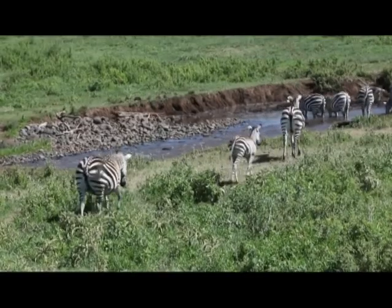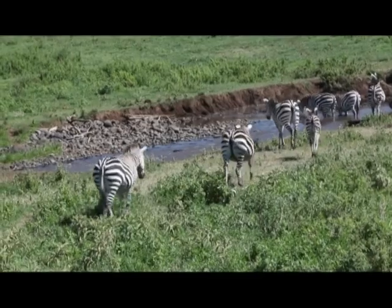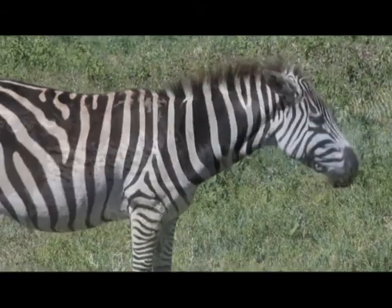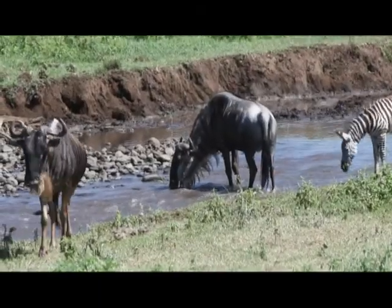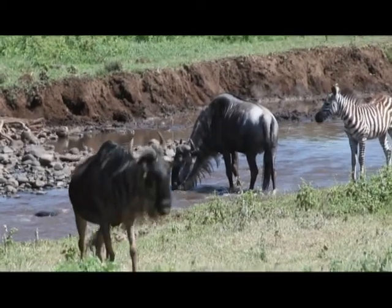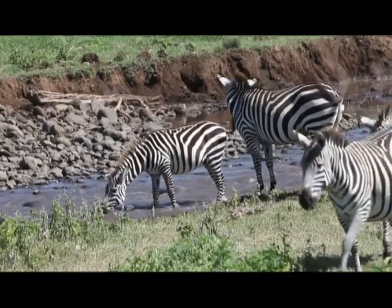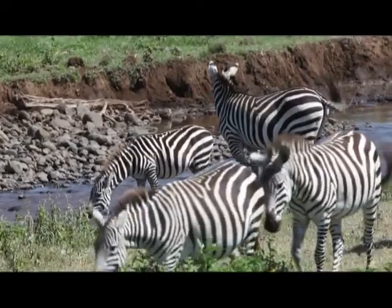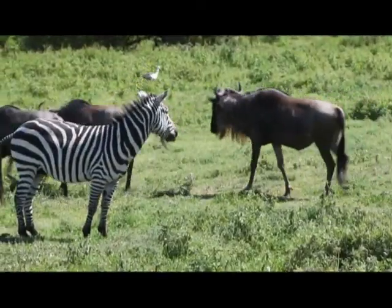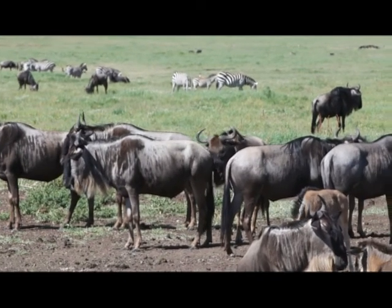Herds of zebra are all over the inside of the crater. Their coats of contrast stand out from the lush green grass. They peacefully drink and graze all day within the safety of the Ngorongoro Conservation Area. Wildebeest are nearly everywhere you look, covering both the hills and plains.